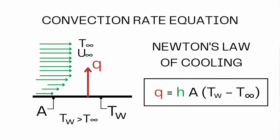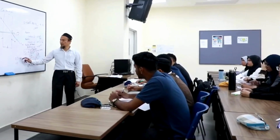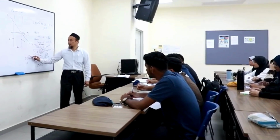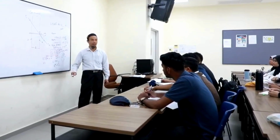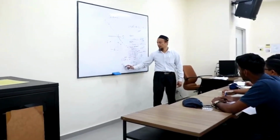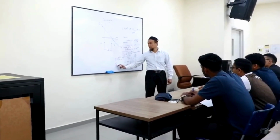Section 6. Measuring the heat flow. Convection's equation. To truly grasp the power of convection, we need a way to quantify the rate at which heat is transferred through this process. Convection is one of the three primary modes of heat transfer, alongside conduction and radiation.